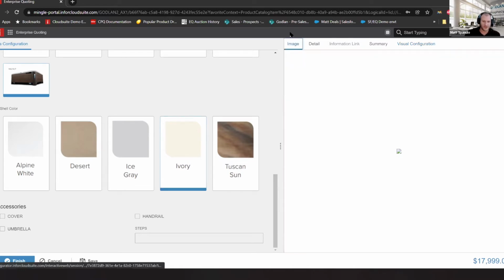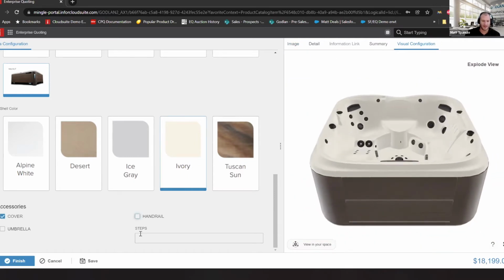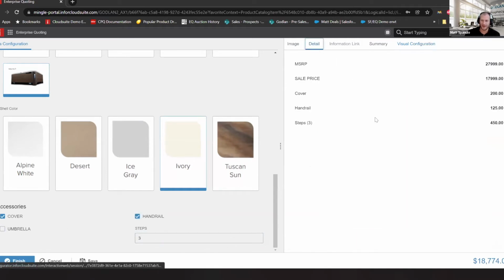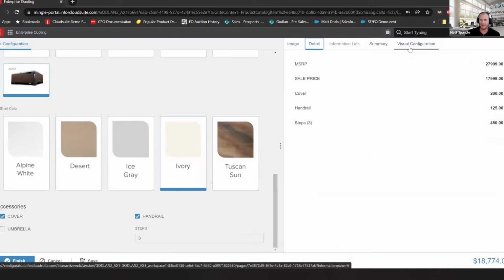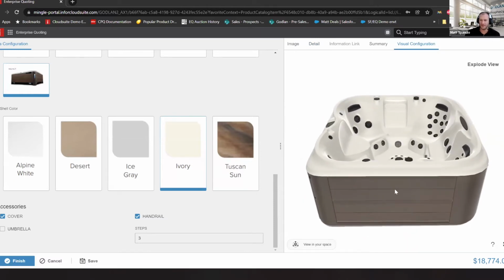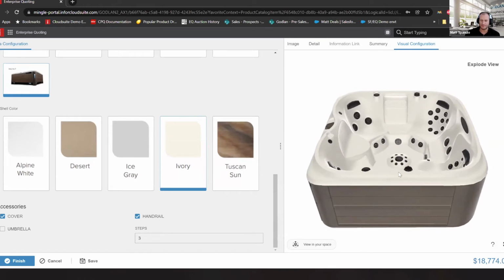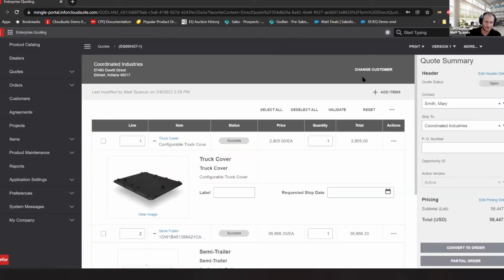So I'm going to go ahead and finish this configuration. Let's go back to a normal type of view here. Maybe I'll add a couple of accessories on here. I say I need a cover, I want a handrail, and I need 3 steps on here. Don't have those visualized yet as part of the model, but it'll build it out into my pricing, but we could very easily add those into the model to show all of that as well. Okay, so I'm happy with my hot tub. It's only going to cost me about 19 grand. Not too bad, right? Go ahead and add that to my quote as well.